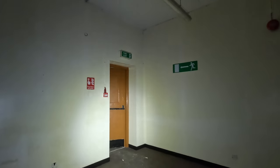So this door just leads us out, I think, to the fire exit, which, as I say, we're not going to go down this time. Yeah, this is the later edition of the fire exit. Obviously not built quite like the rest of the building.